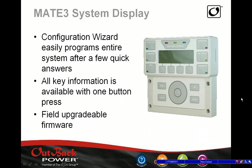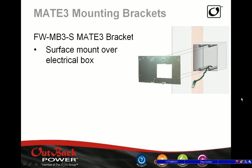It's important to note that the Radian series only programs with the Mate 3. The Mate will not recognize the new inverter. The Mate 3 has a lot of advantages over what you've been using in the past. A configuration wizard to quickly program the entire system after answering a few quick questions. The ability to get all of the information that you need about a given set point or parameter or operation mode by pressing one button instead of having to scroll through numerous menus. And the ability to update the firmware at any time in the field with a simple file update.